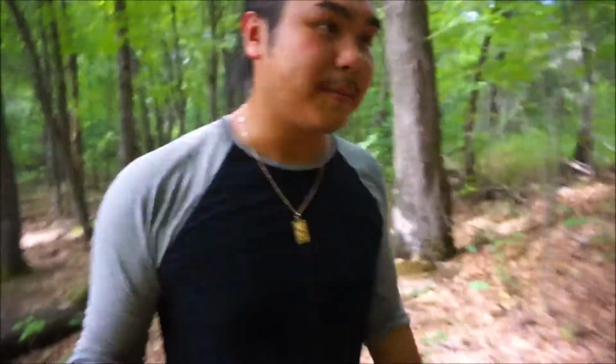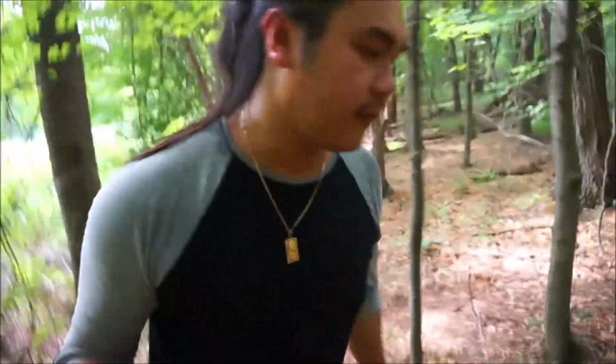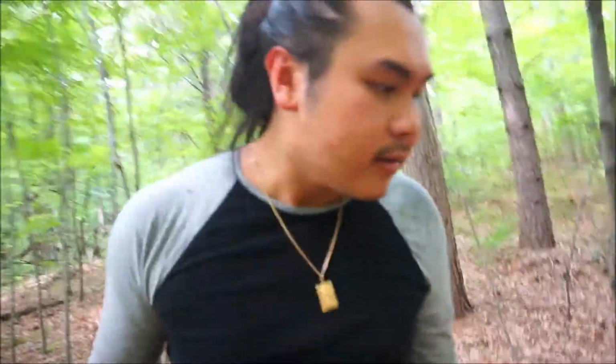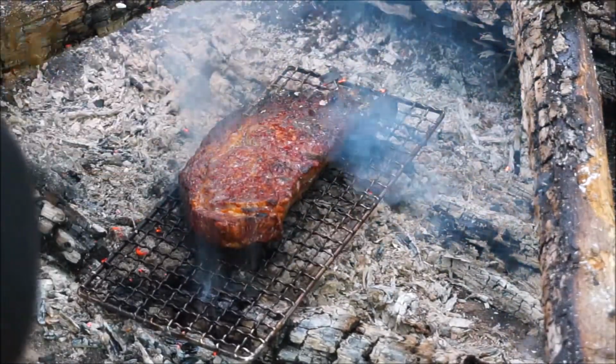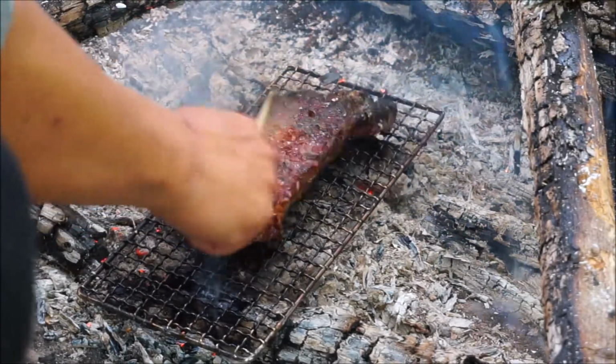Steak is probably like well done on one side. Yeah, it's been cooking for about 11 minutes already, so about 5.5 minutes on each side. Let's check it. Oh, it smells like it's burnt maybe. That's fine. We're good.